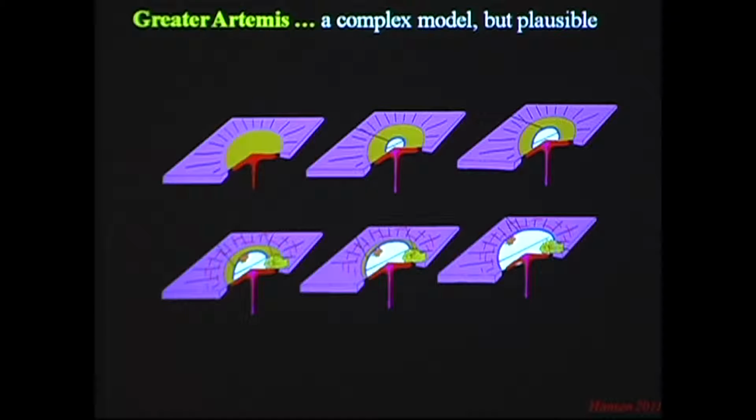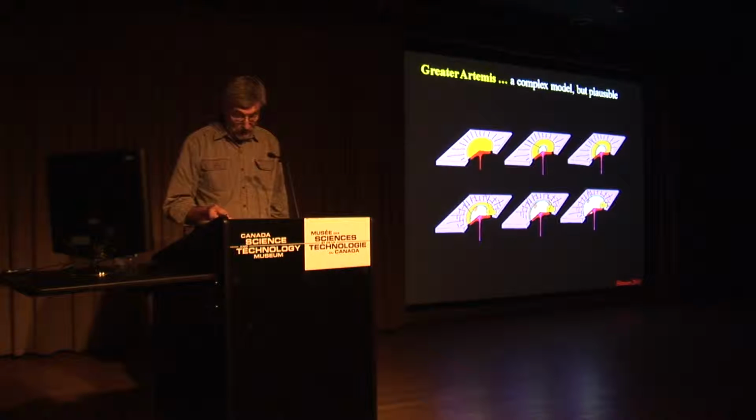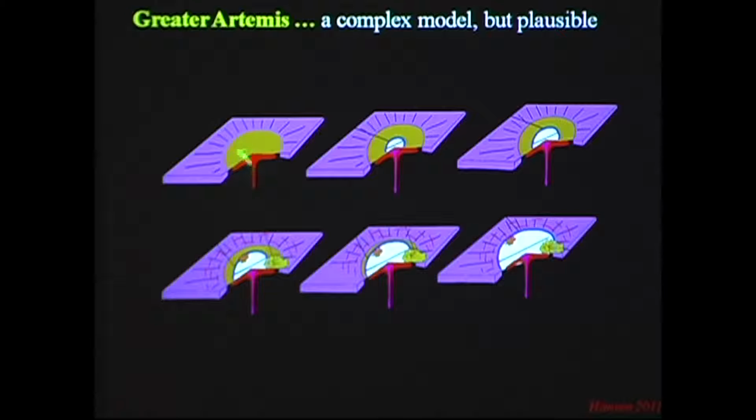The greater Artemis feature appears to be a gigantic dome in the Venusian crust that formed above a gigantic plume of hot material that rose from deep in the planetary interior. So here's, in Mickey Mouse form, the plume coming up, and the dome is going to form here. As it did so, smaller domes began to form above the plume in the early part of the story, giving rise to Ovda and Thetis Regio. Now, that would be somewhere around about there.